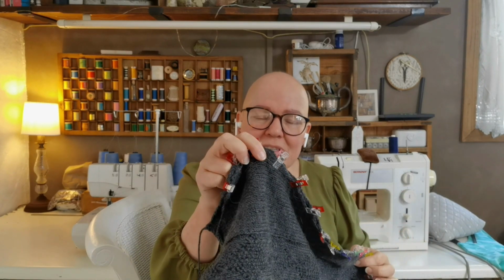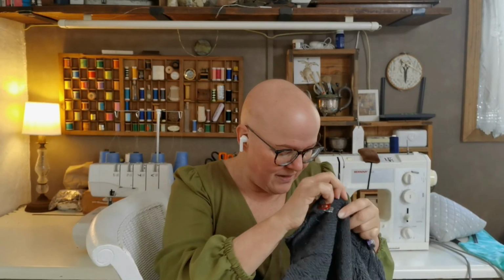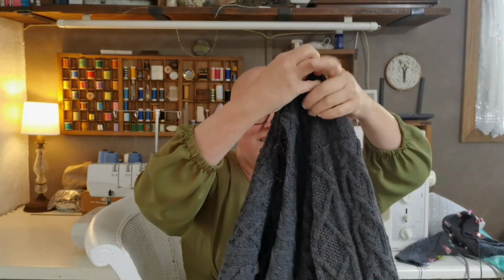So I've been sewing it up. I like to use these little clips when I sew, especially with knitting, because it keeps it together and makes it easier. So I've still got that sleeve and part of the one side. I've done a part, but the other side is done. And then I still need to knit the neck. Let me show you quickly. I just love it. There, you can have a sneak peek. Can't wait to start wearing it.